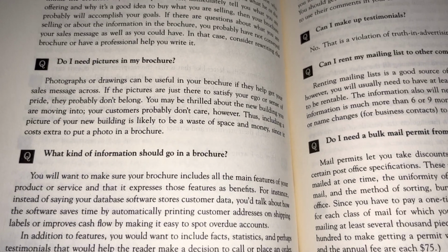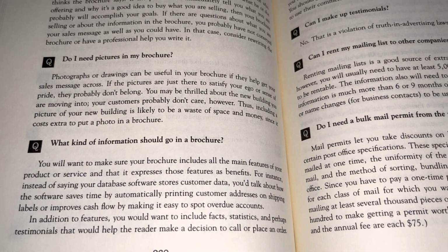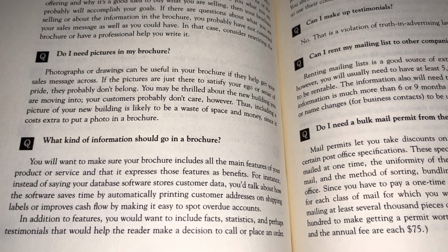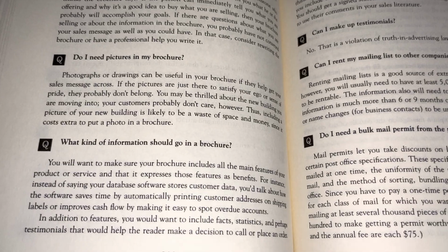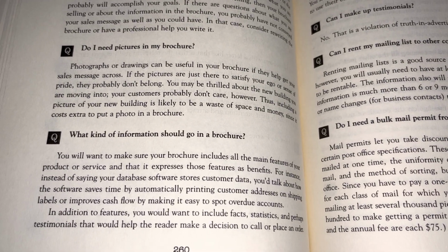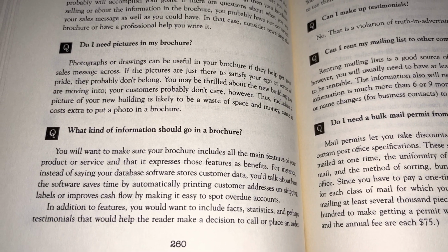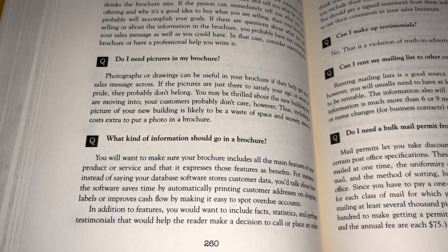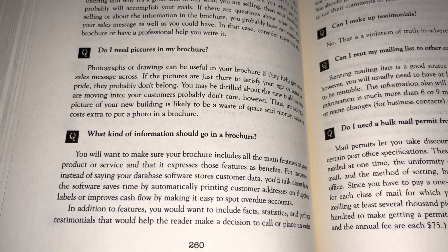You will want to make sure your brochure includes all the main features of your product or service and that it expresses those features as benefits. For instance, instead of saying your database software stores customer data, you talk about how the software saves time by automatically printing customer addresses on shipping labels or improves cash flow by making it easy to spot overdue accounts.